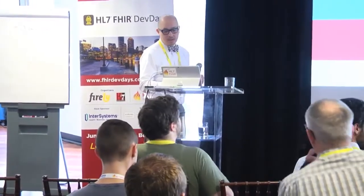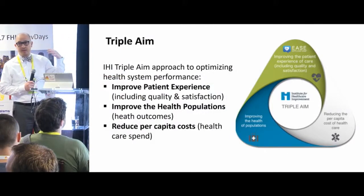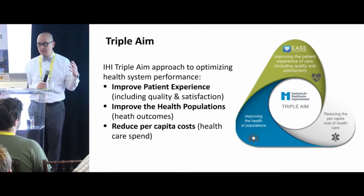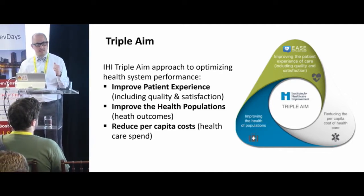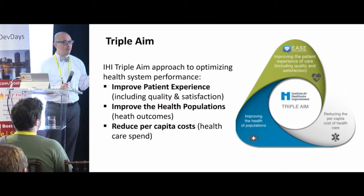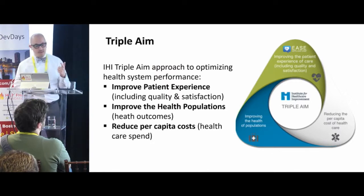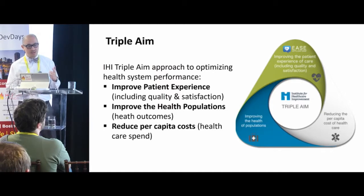I'm going to start off at a high level because I think it helps, especially developer folks who understand the technology really well but may not be in the domain, to understand why we're doing things. So about 10 years ago, roughly, the Institute for Healthcare Improvement, IHI, developed this notion of the triple aim and what we need to do to improve healthcare. And that triple aim includes improving the patient's experience with the healthcare system, improving health population-wise, and reducing costs.